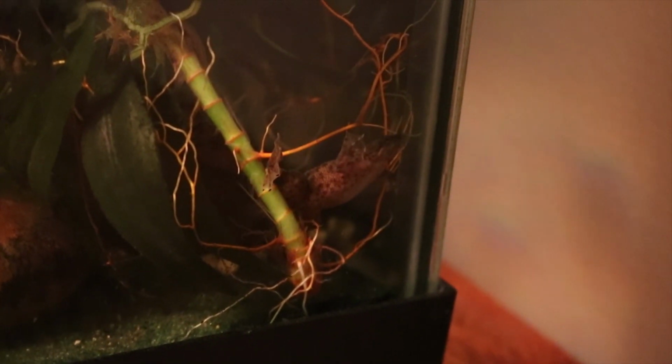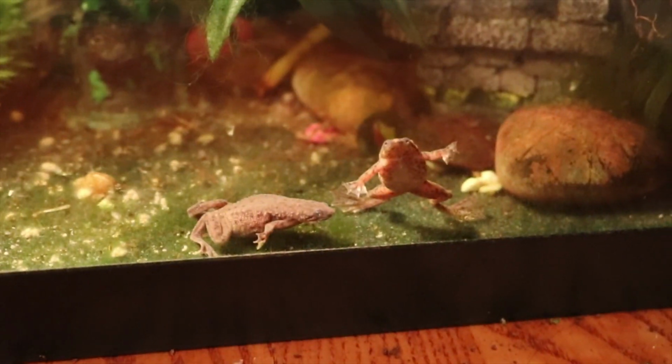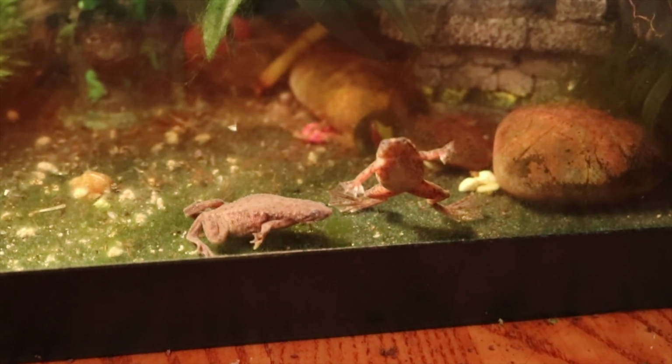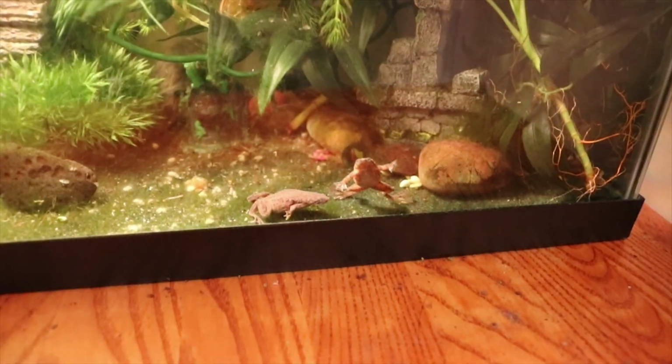Aha! There he is. This is the dude, the male, the guy who provides the other half of the genetic material in order to make an egg that is fertile. There they are together. And that was a croaking. I don't know if you guys heard.